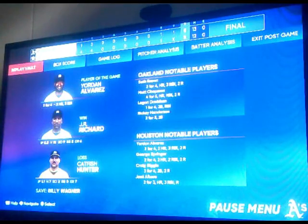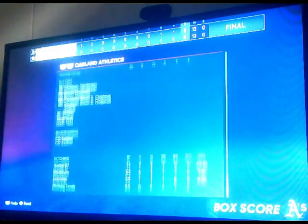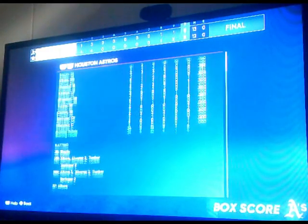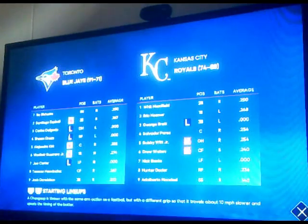Richard beats Hunter. 3 RBIs by Brown. He was good. Hunter, Blackburn, Acevedo. But 6 home runs: Alvarez 2, Springer 2, Altuve, and Tucker with the others.